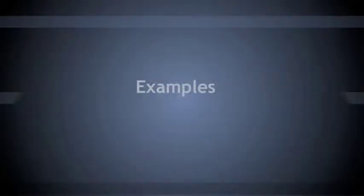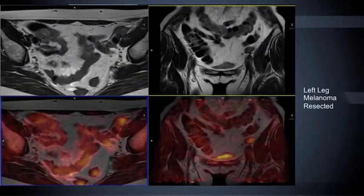These are some clinical examples of some of the oncologic imaging we've acquired with PET MR to date. This is a patient who had a left leg melanoma resected. Difficult to see here, but on the MR, this is a T2 weighted image. You can see a low signal mass here, essentially anterior to the left external iliac artery. We can show proper registration with PET MR here.